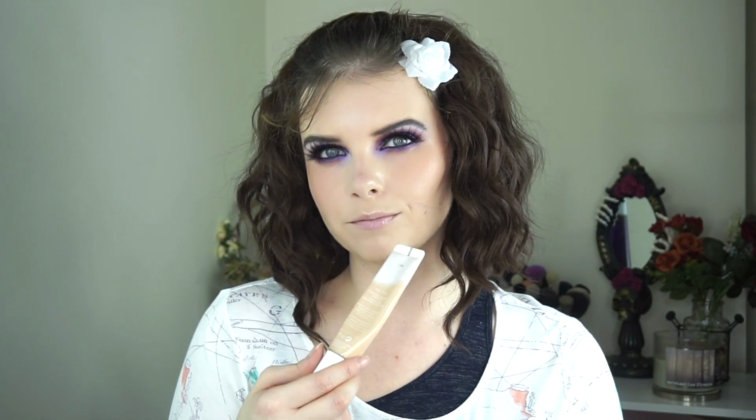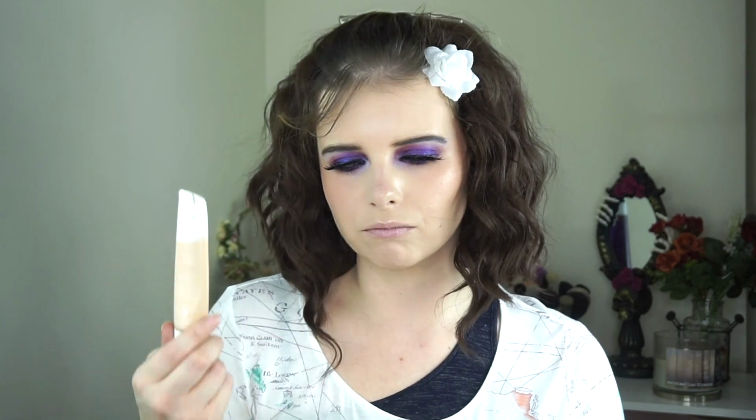The foundation I brought with me is the Fenty Beauty foundation. This is the Pro Filter Hydrating Longwear foundation. This is the shade 170, which is a touch too dark for me right now because this is definitely my summer shade. I picked this up at the end of September, beginning of October, when it was still really warm and sunshiny and I was spending a lot of time outside.